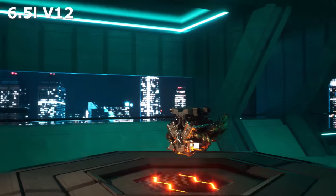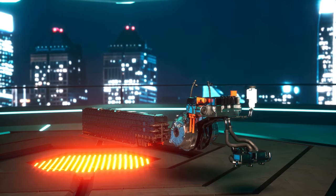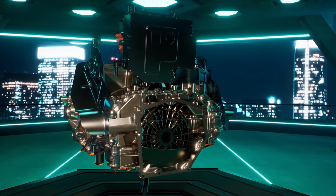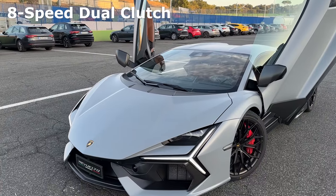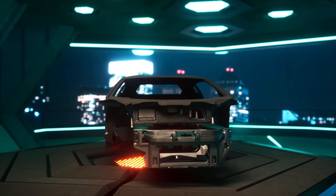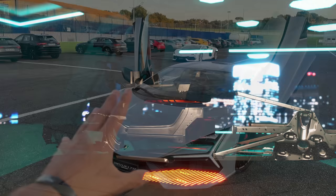We still have the naturally aspirated 6.5 liter V12, but as this is a hybrid, it comes with three electric motors. Two of these are sitting on the front, one on each wheel, and there's another one sitting on the gearbox to boost the V12. Apart from that, we have the all-new 8-speed dual clutch, and a completely newly developed full forged carbon fiber monocoque chassis to make the car even lighter and stiffer than the predecessor, the Aventador. Apart from that, we have a lot of things to show you, so let's get on. Let me show you more.